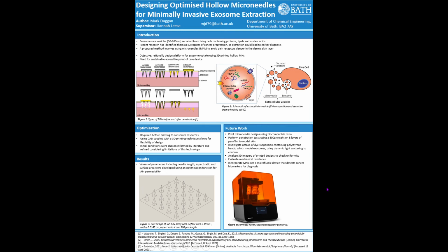And the work in the future would be to print these designs using a biocompatible resin in a printer like this, which is in 9West 4.01, the Formlabs Form 3, and to perform penetration tests to model skin to make sure that they are sharp enough, to investigate the uptake of a dye suspension containing polystyrene beads which model the exosomes, and then use techniques to confirm that these models have been taken up by those hollow microneedles, and then analyze them using 3D imagery techniques and perform mechanical resistance tests.